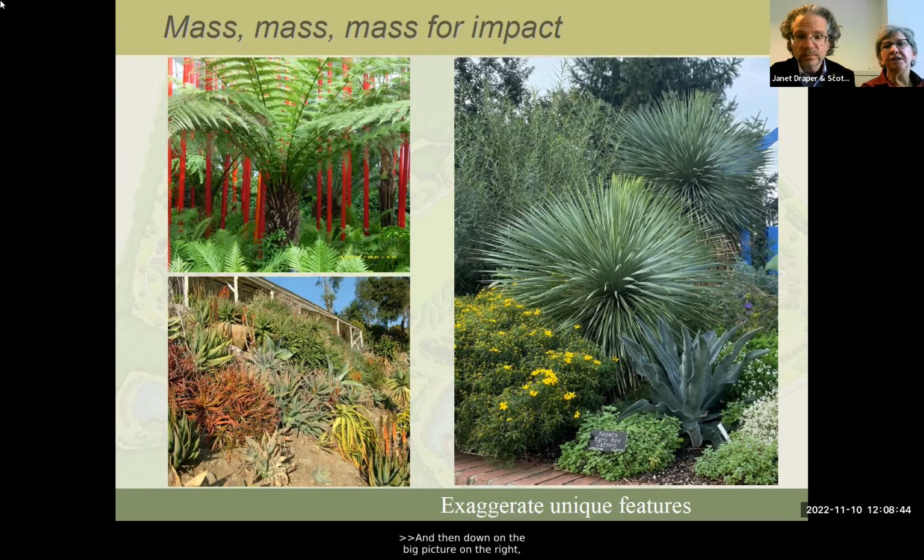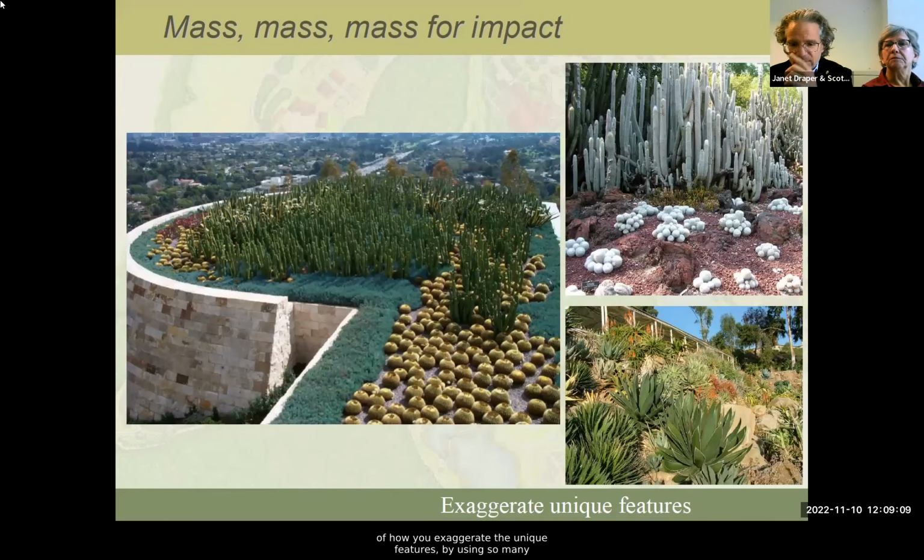And then down on the big picture on the right, that's some of my work. Massing too is massing, especially when you've got things like the beautiful Yucca rostrata that is so striking on its own. But on its own, it's great. Add more and it's even better. So you're exaggerating the unique features of that particular plant by massing it the way you're doing it. Here's another example of how you exaggerate the unique features by using so many of these together, right? You're really emphasizing, you're putting power to that plant.